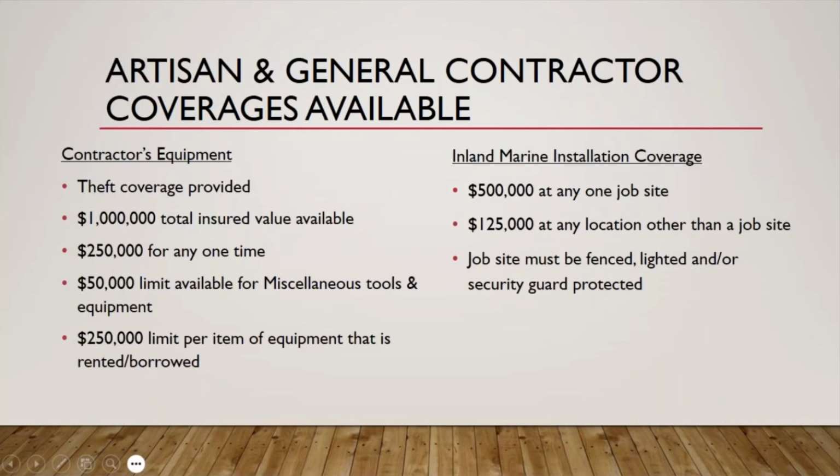Here's another look at some of the other coverages available. In writing contractors, you have a variety of options that could be added to the risk. One of them is contractor's equipment, which can cover theft. It provides around $1 million total insured values and $250,000 for any one item. You also have $50,000 available for miscellaneous tools and equipment, and then $250,000 for equipment that is rented or borrowed.